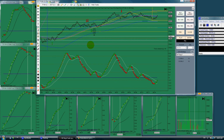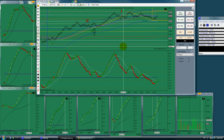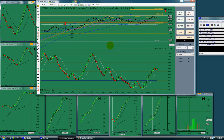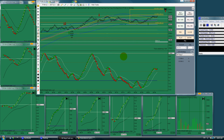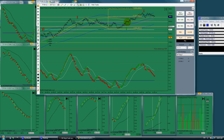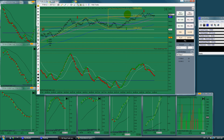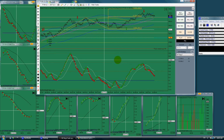Would have taken a short here. 610 changed up. Would have stopped out. That's another 7 ticks. You would have taken a long here. 802.9. 804.7. Another 1.5. So it would have come out about 2.5 points up. Just an interesting way to look at it for me.